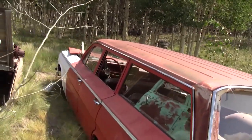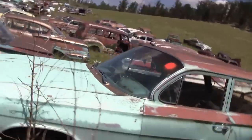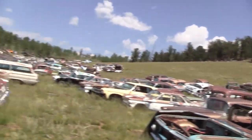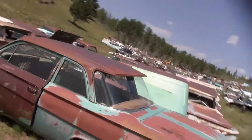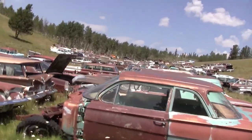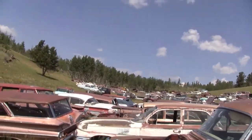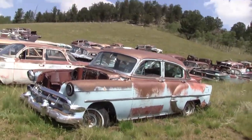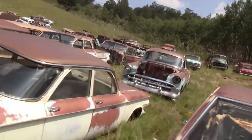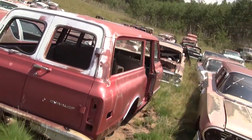62 Chevy wagon. Now look at that drip edge, still on the roof. Rain gutter, still there. Well, there's one more carcass I gotta drool over before I leave this old Chevy portion. Here's a 61 Biscayne. 2 of them. 3 of them. There's a 53 Bel Air 4-door. There's an early Suburban Chevrolet.